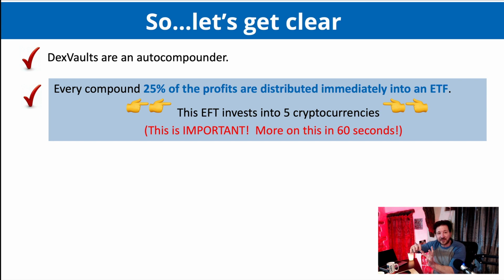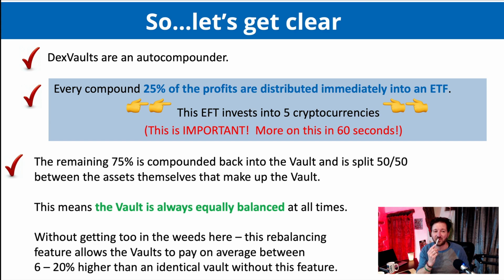This ETF then goes, hey, I'm going to invest into these 5 cryptocurrencies. And this is really important for many reasons. You're going to love why it's important. We'll come back to this in about 60 seconds time or so. So you might be thinking, well, what happens to the other 75%? And if you're thinking that's great, it shows that you're really thinking about this. Well, the other 75% gets compounded back into the vault itself.